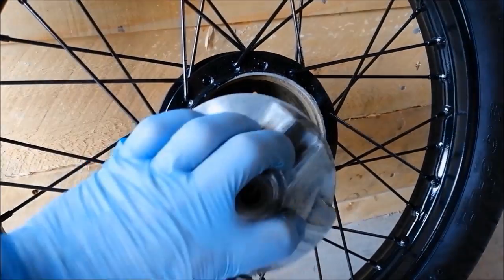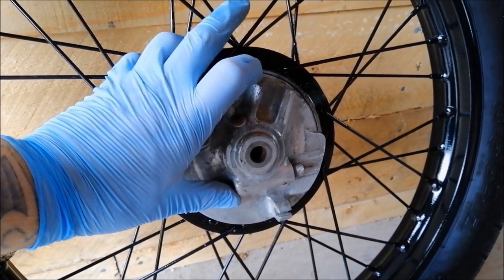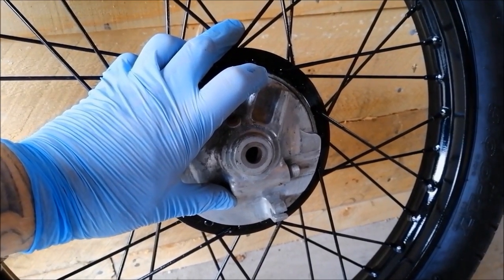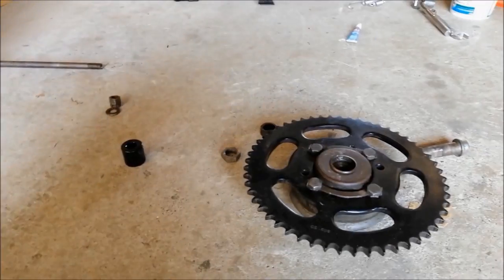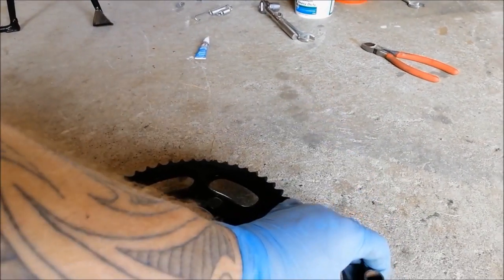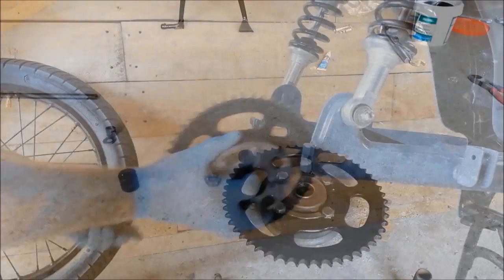Now, because these things run the same size drum front and rear, I'm able to use the original front inner with the rear wheel hub. There's a couple little modifications that have had to be made. I'll go into that a little deeper further on. But right now, I'm going to get the rear sprocket on. There's a little bit of an assembly of that, so there's a few bits and pieces to make up this whole assembly. So yeah, that's next.